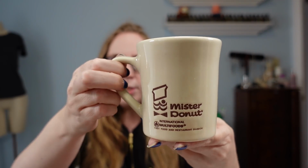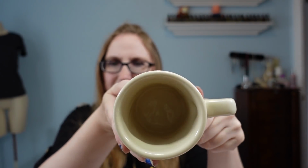Okay, next we have a mug. This here is a vintage mug, and it's double-sided. It says Mr. Donut on both sides. It's nice and thick, and it says International Multi-Foods Fast Food and Restaurant Division. So I don't know if Mr. Donut was a donut shop chain, like Dunkin', or not. But anyway, this was 25 cents, and I have it listed on auction with a starting price of $19.99. I did see a set of 2 of them sell, so we'll see if a single one will go or not.